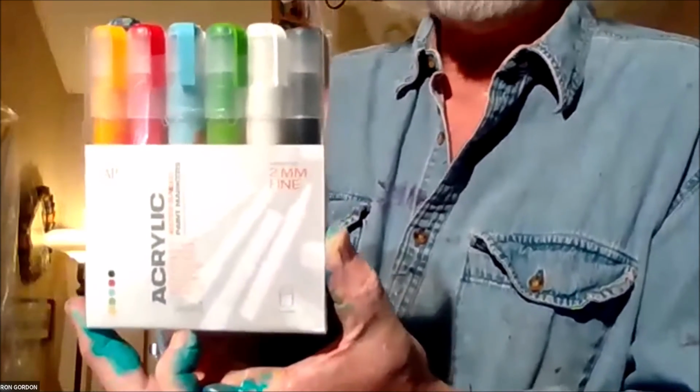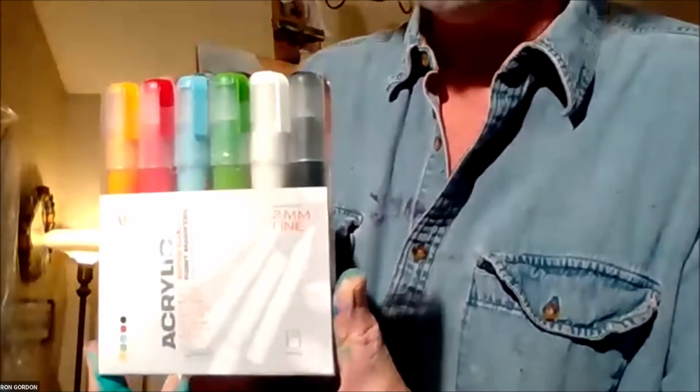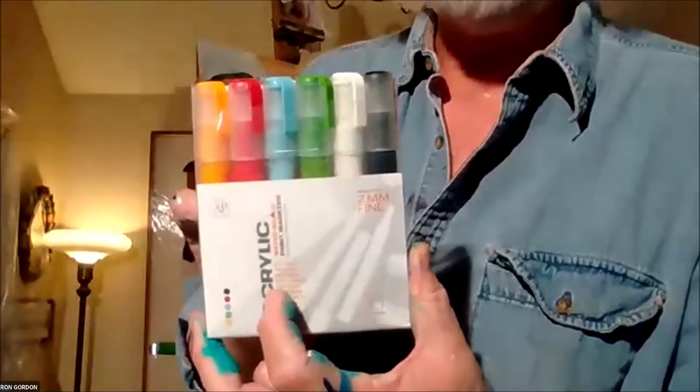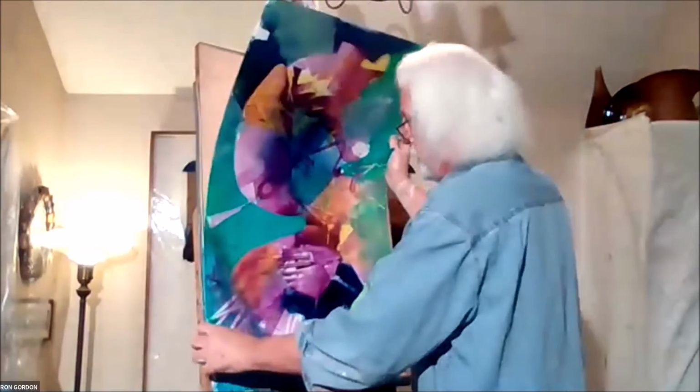Liquitex makes an excellent set of acrylic markers in larger nibs. Their small nibs don't hold up as well, but they are replaceable. This is what I do instead of small brushwork. Now I'm going to show you that on another board that's dry. Instead of using small brushes, especially for this type of work, when I want to do something graphic, I don't use a small brush. I use a small marker. And I want to be careful that I don't ruin my wonderful markers, clog them up with wet paint.